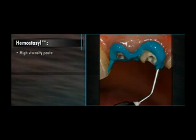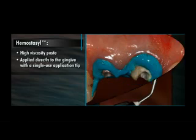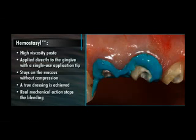Hemostasyl is a high-viscosity paste that is applied directly to the gingiva with a single-use application tip. Because it is naturally adhesive, Hemostasyl stays on the mucosa without compression so that a true dressing is achieved. This true dressing exerts a real mechanical action that stops the bleeding.